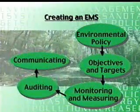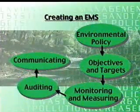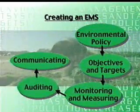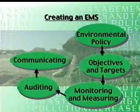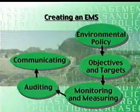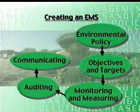Communicating the EMS to your employees and to the public is crucial. In fact, it's a good idea to get your employees involved in the process from the very beginning. Over time, you will find it is your frontline workers who discover ways to improve quality and performance. Your EMS will also generate goodwill within the community and with regulators.